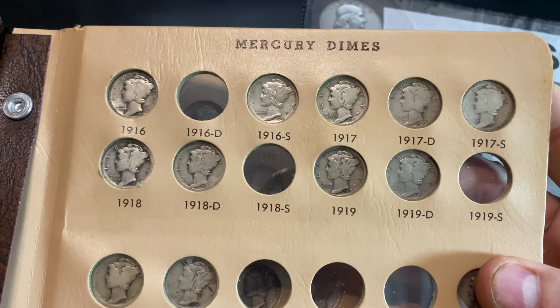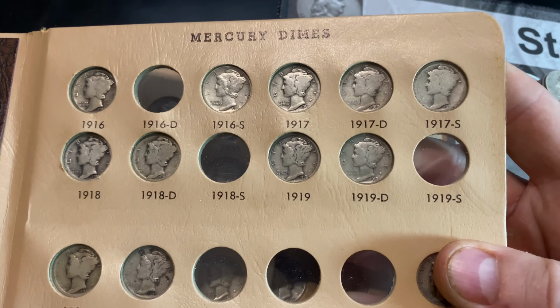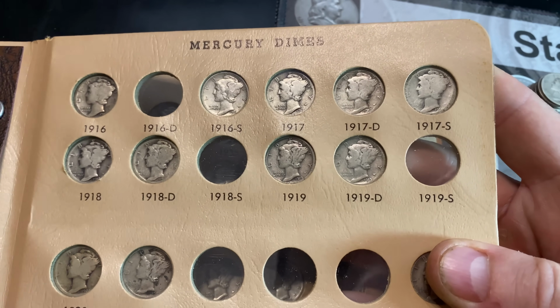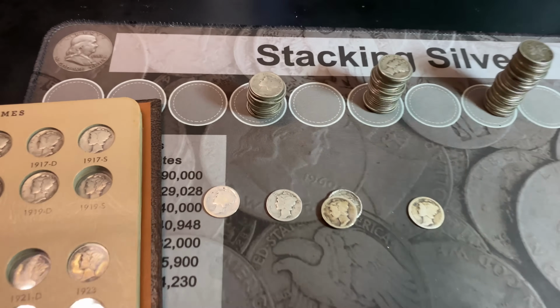And those are pretty decent Mercury Dimes from junk fill and search purchases. So definitely off to a pretty good start in the teens. That wraps those up. Let's move on to the 20s.